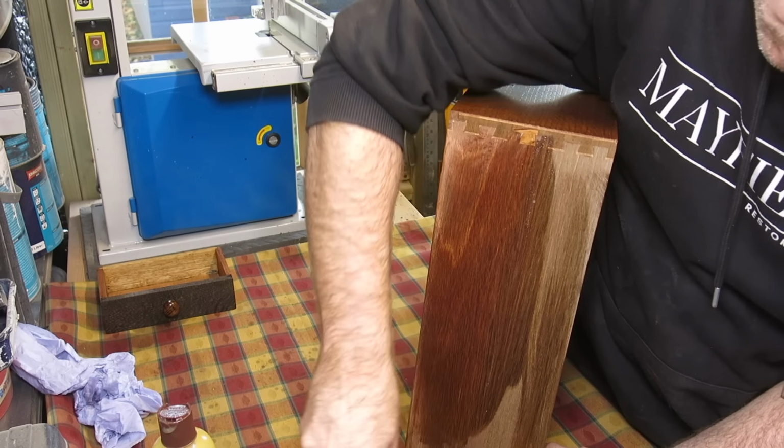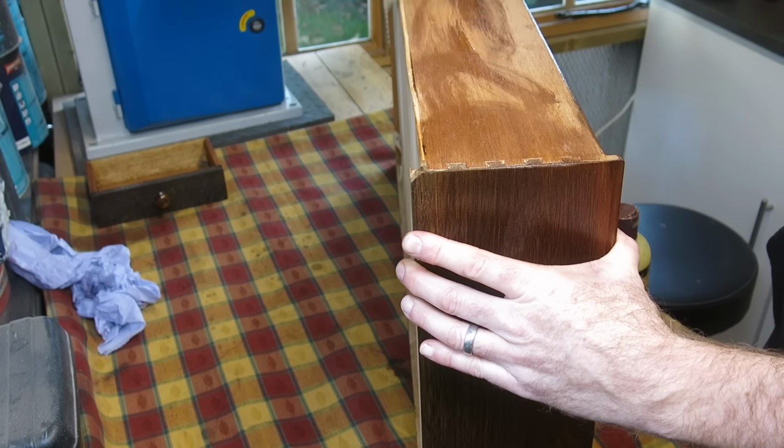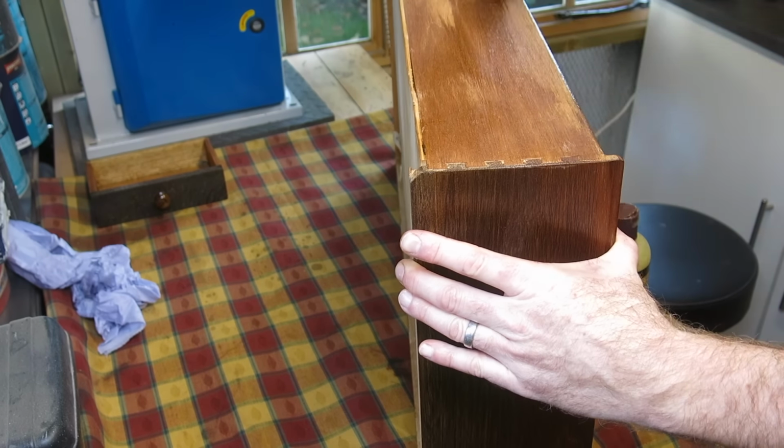All the drawers were pretty dried out, so they all got a treatment of the Howard's Feed and Wax just to nourish them and protect them.